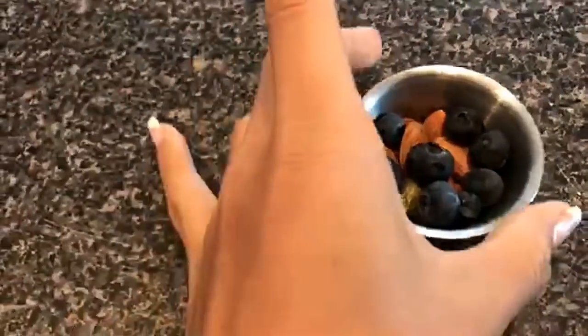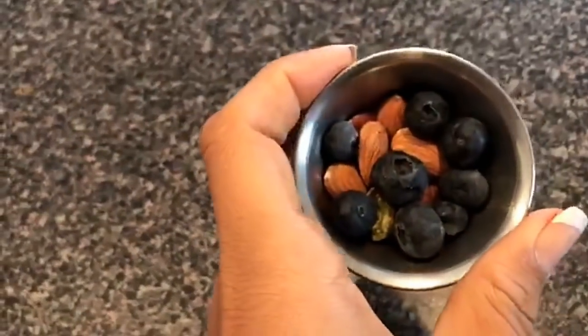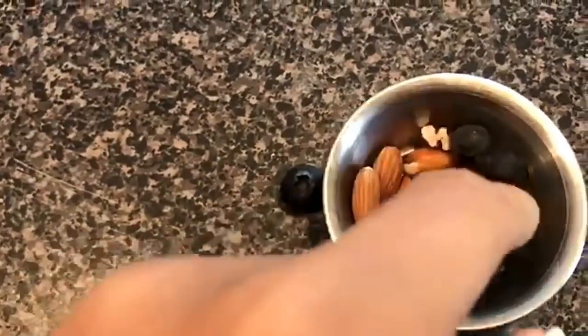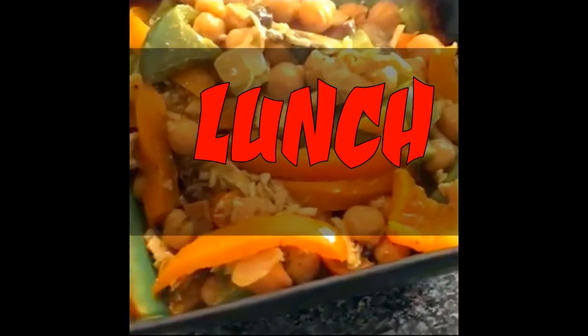If you eat this slow enough, it's actually very filling. The fiber from the blueberries and the good fats from the almonds. I have some other nuts in there, pistachios and pecans, but yeah. There we go.